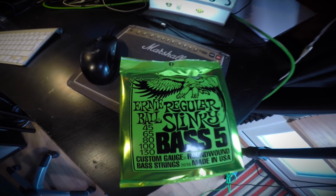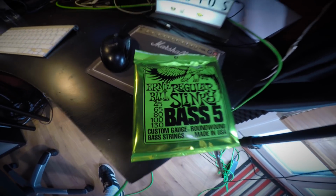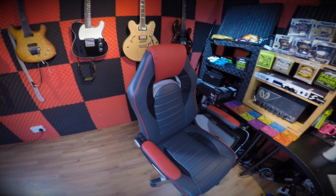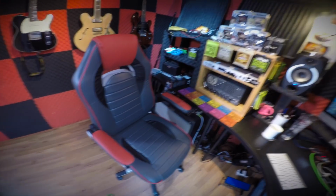My bass strings, I'll use regular Slinky as well. Obviously, I am an Ernie Ball artist, which is why I have so many Ernie Ball strings and lots of these cool things lying about. Ernie Ball!